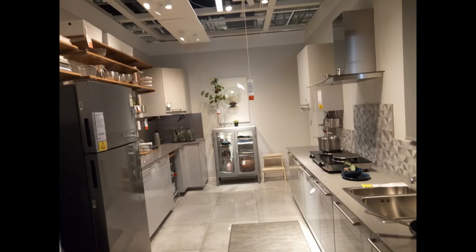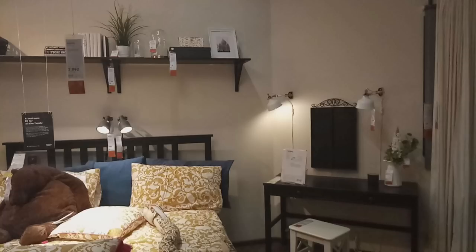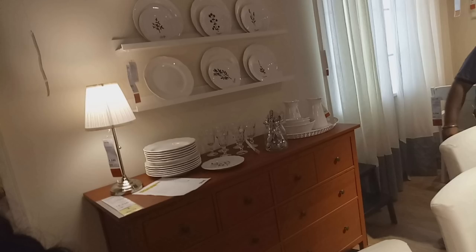Where you can check according to your budget. We have kitchens where you can set up a kitchen within 40,000, and there are kitchens planned for 1.5 lakh and 2 lakh. So depending on your budget and your taste, you can always pick one.